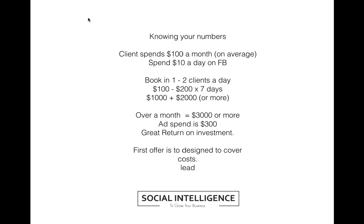So when you talk about here that the first offer is designed to cover the costs of a lead, most salons aren't going to spend $100 to bring in a customer. They're going to spend way less than that. But you should be okay with spending $100 to bring in a new customer. Okay, so moving on.